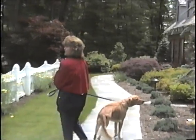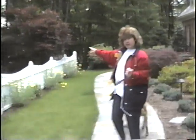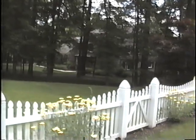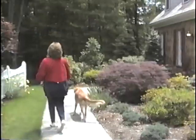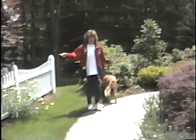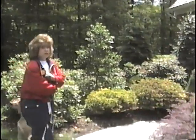Here come Jim and Melissa. These are our neighbors over here. These are the only two houses back here. This is the front of the house up here. This is our beautiful maple tree. You can see everything is growing. Rhododendron. This is the front door.